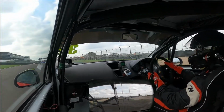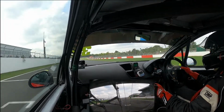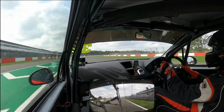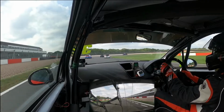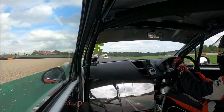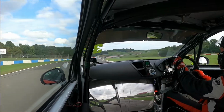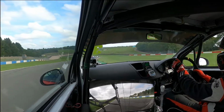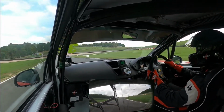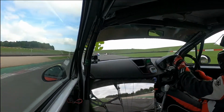I'm now going through this last chicane in fourth gear. So you see I'm a bit slower to get away, whereas normally I'd be in third gear, but I can't go into third gear, I just hit the limiter and overheat. Lots of limiter hitting action there, which is not great.